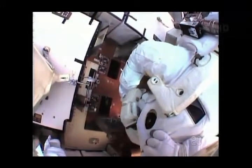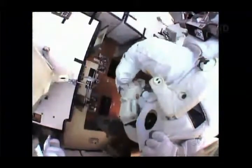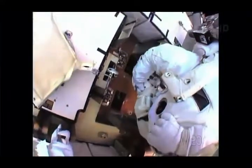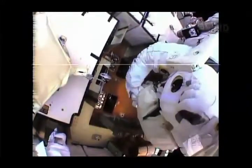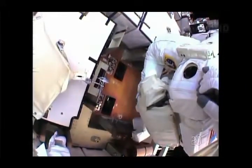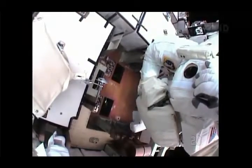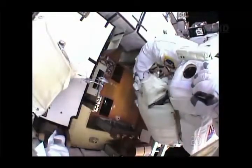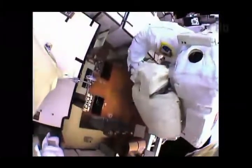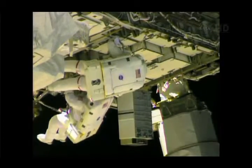A multitude of photographs being shot by Chris Cassidy as he looks inside the windows, as they are called, in the integrated electronics assembly into the tubing and other plumbing down below where the pump and flow control subassembly box was removed, trying to ferret out any evidence whatsoever of an ammonia leak or any other off nominal or odd configuration. 3 feet deep. Good news and hearty thanks from the team down here.